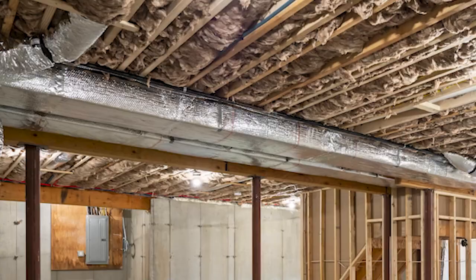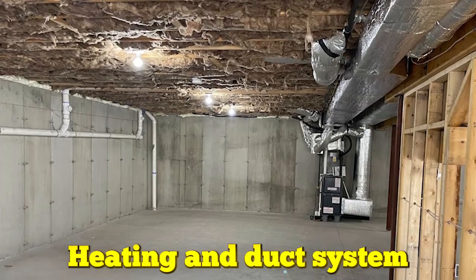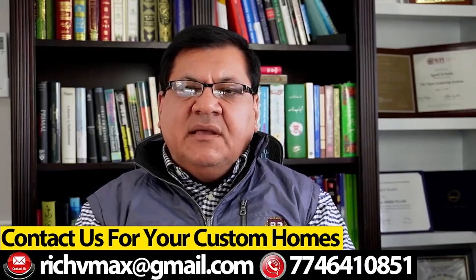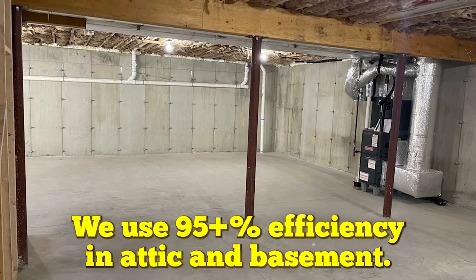And then the other most important thing is you come down to the basement, and in the basement you've got to really see how this heating system and duct system is built. Is it dual fuel? Is it single fuel? What kind of efficiency does it have? Nowadays people are using tankless water heaters, but what kind of efficiency in the heating system? We use 95+% in the attic as well as in the basement.